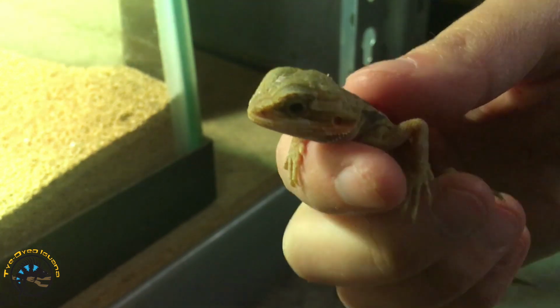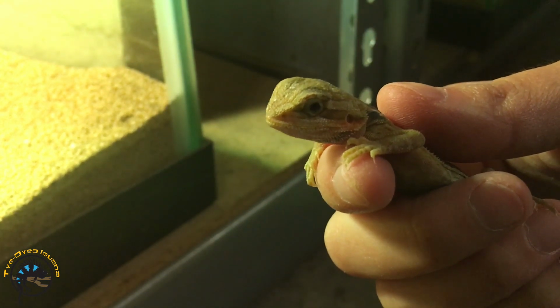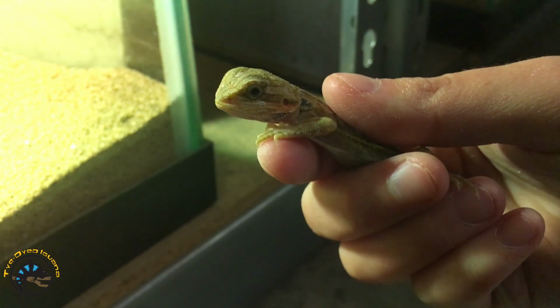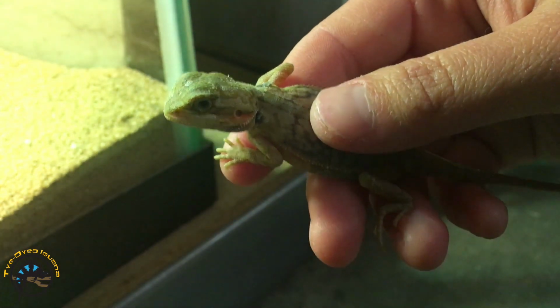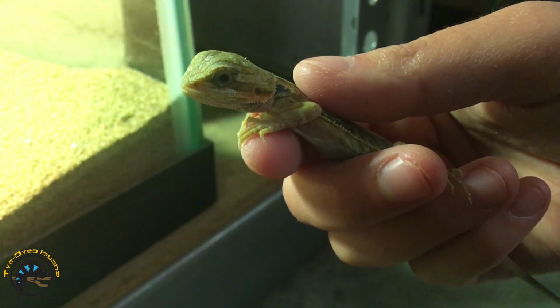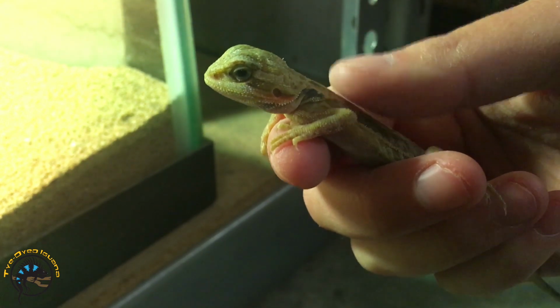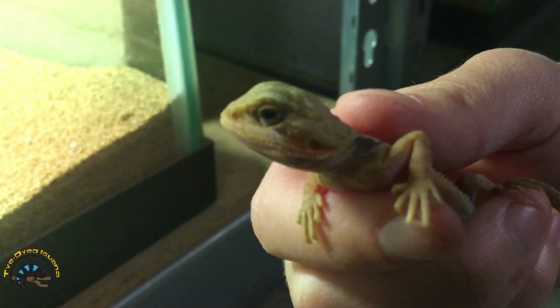And yeah, it's pretty cool. These guys are pretty cool. They've got dark eyes. You can see they almost look black that they're so dark. So yeah, these guys are really cool, really different. But once again, they do look a lot different as adults. We currently don't have an adult to show you, but this one just kind of came from a random clutch. But yeah, it's pretty cool.